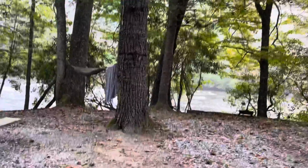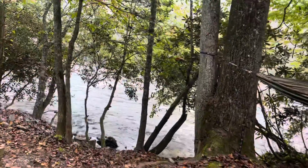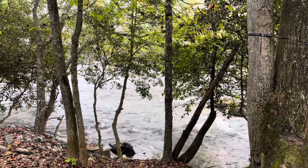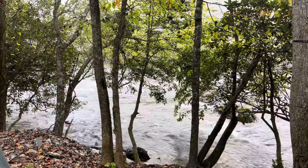So we got, look at this sweet view. This was a nice little lullaby as we were going to sleep last night. I tell you what, you guys know I don't camp often, so I wondered how I would do sleeping, but right when my head hit the floor last night, I was out with this as a background. So definitely a beautiful spot.